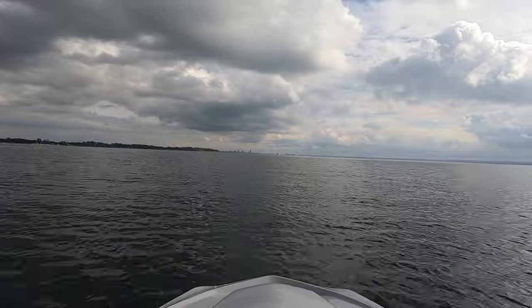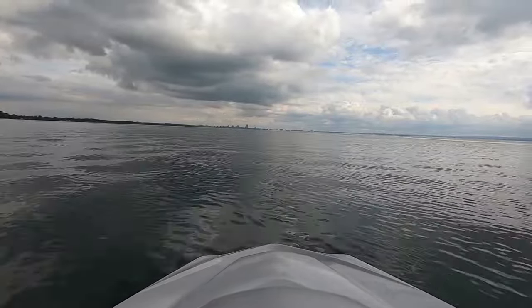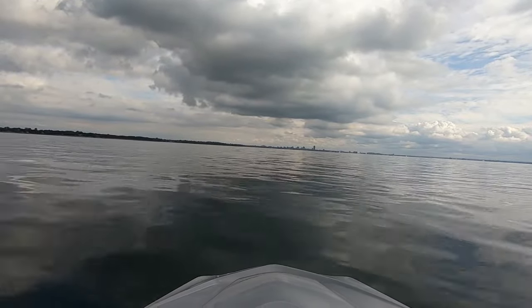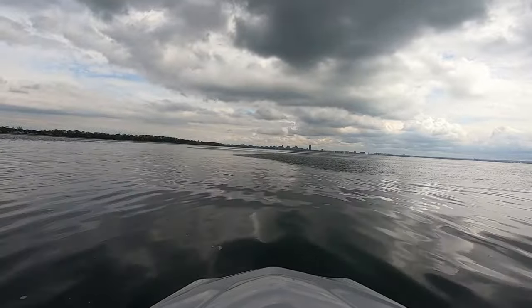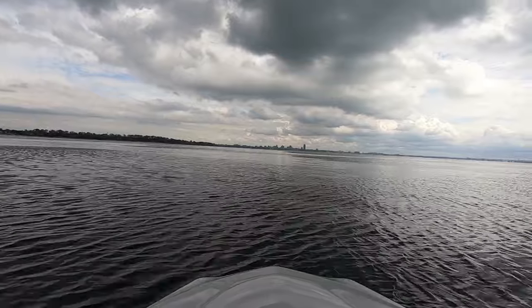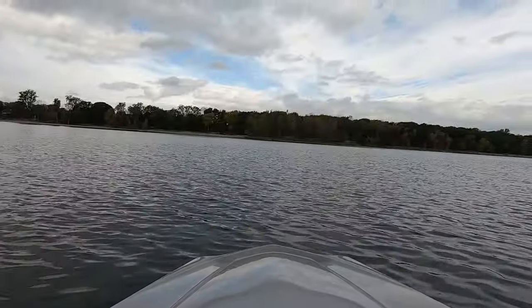All right, while it's nice and calm, we'll head down to the Erie Beach Park, Waverley Beach, which is about 10 kilometers down the lake here. So we'll head down there. Next one, Erie Beach Park at Waverley. We'll try and get as close as we can. I might be able to beach the Sea-Doo and have a little walk around. So let's see what we can find here.